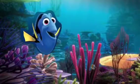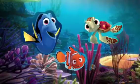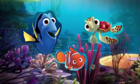So Dory, Squirt, and Nemo all want to remind you that teaching oceanography to children is very important, and that over time we can teach children that the ocean is important and must need protection.